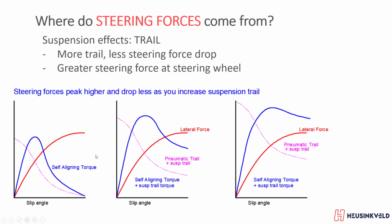And how does that sort of add up? Well, we saw the charts earlier of the self-aligning torque. Imagine adding a little bit of trail. This line that we had earlier, which was just the pneumatic trail, which started at a certain value and almost reached 0. If we add some suspension trail, effectively this shifts up. So we start even higher, there's more trail because we have the pneumatic trail plus the suspension trail. And even when we maximize the slip angle to get maximum steering force, there is still that suspension trail left, which is the distance here from 0 to there. And that changes the shape of this self-aligning torque curve, which now includes the trail of the suspension.